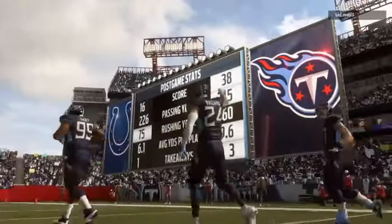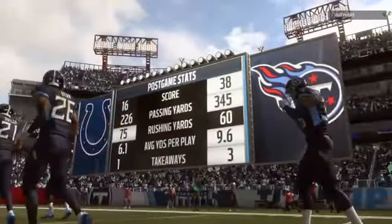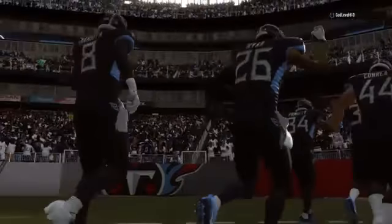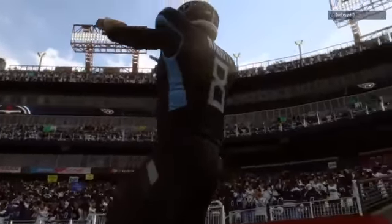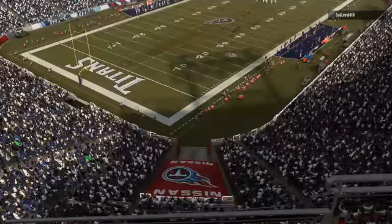So for the Titans, the playoffs may be out of reach, but the win gets them to 4-8 on the year. And they will hit the road next week to take on the Carolina Panthers. Meanwhile, for the Colts, not much more to say. They dropped to 1-11, and they'll try to turn it around next week as they head to Atlanta for a matchup with the Falcons.